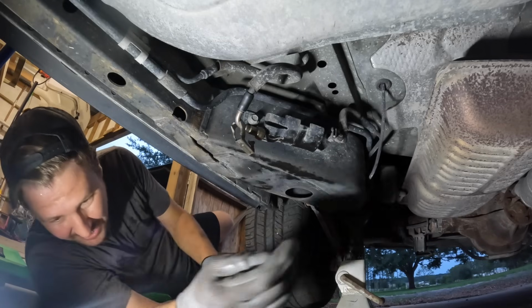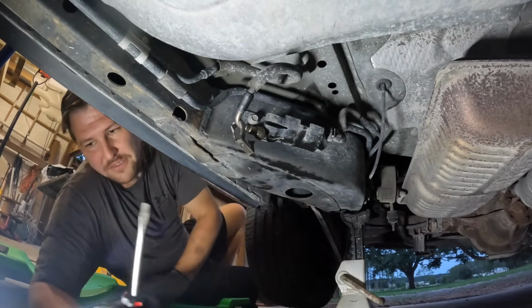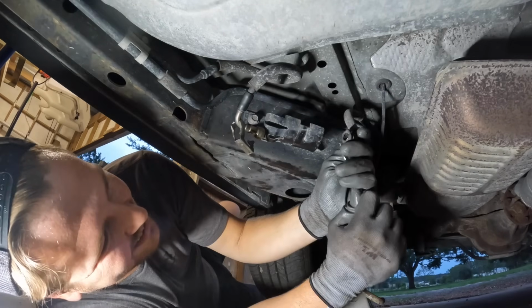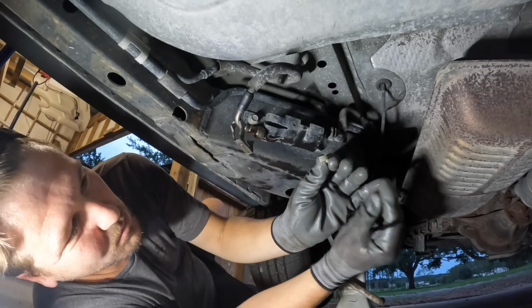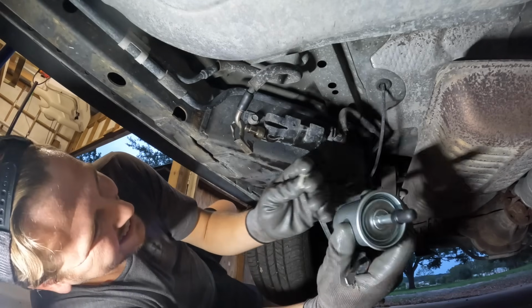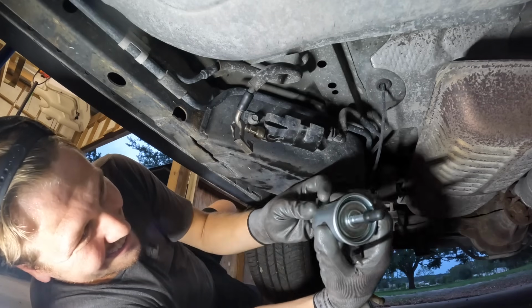Oh, it's broken, that's why that one fell out. Hold on, I gotta get off this roller thing. It's just easier to lay on the concrete. Oh, I see. Okay, so this little retaining clip broke. That's nice that they give you new ones. Except this side doesn't need one, just the other side, but I've got two of them, so that's good.